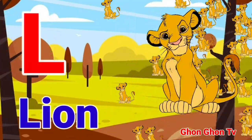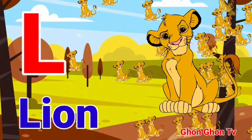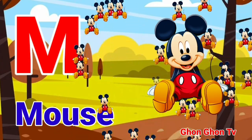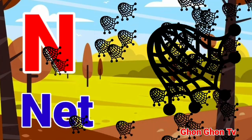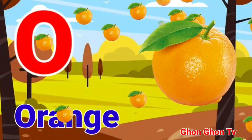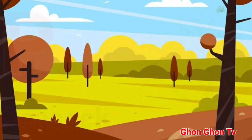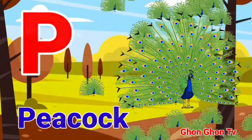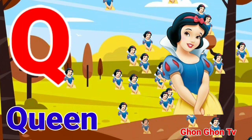L for lion. M for mouth. N for net. O for orange. P for peacock. Q for queen.